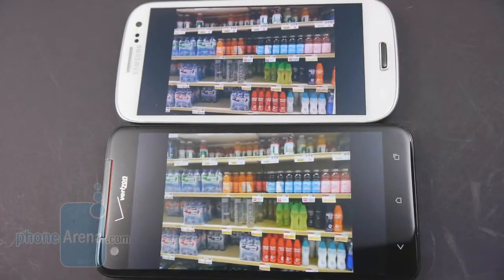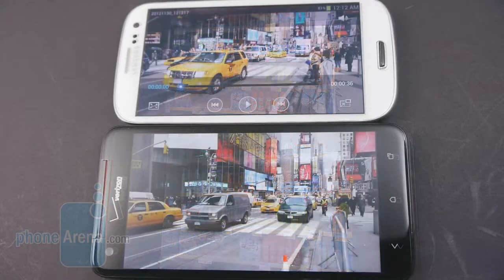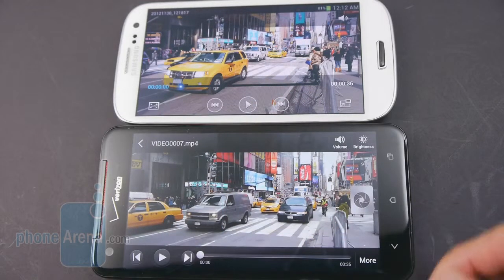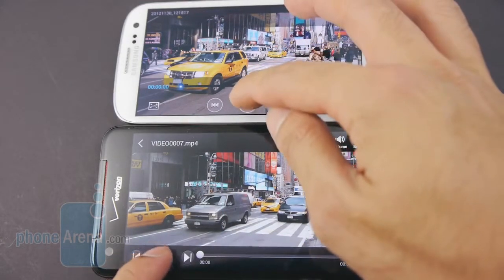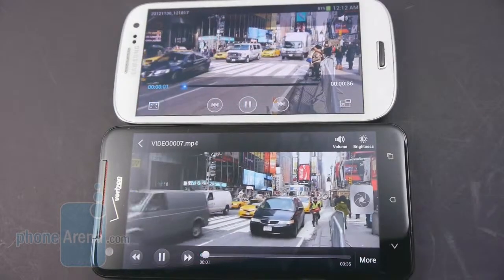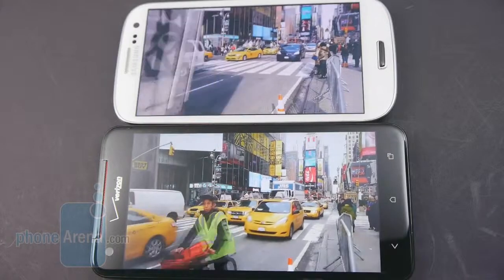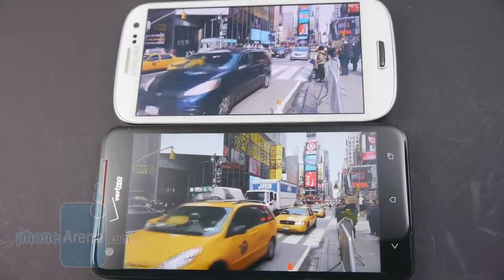They cast a good amount of lighting, but we tend to notice, again, a little bit more warmer color reproduction with the DROID DNA. Well, it might be a close race with their still image quality, but when it comes to 1080p high-definition video recording quality, it's a clear unanimous winner for the Samsung Galaxy S3 just because it produces the more attractive-looking videos between the two.